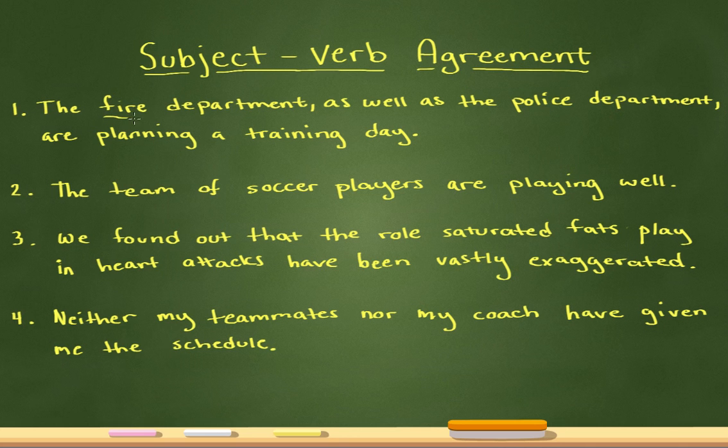It's only the fire department that is planning a training day. The only time 2 subjects like the fire department and the police department will come together to be a plural subject is with and. So if this said the fire department and the police department, then it would be are planning a training day, because you would be basically they are planning a training day. But any other version is just the fire department.